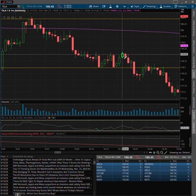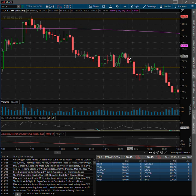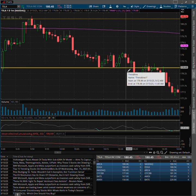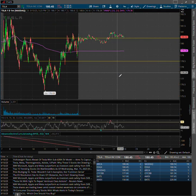This was a W pattern. I got in right here thinking that it's going to move up. But what had happened was after I bought, it started to decline. And what I should have done was sell it right there for a loss.